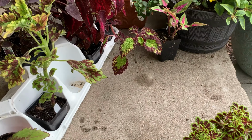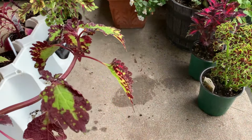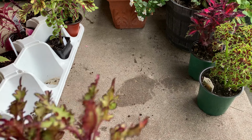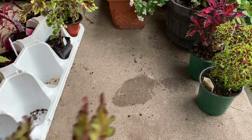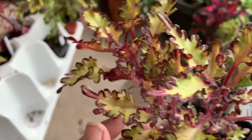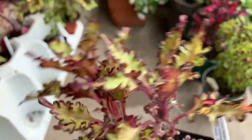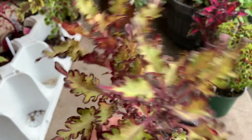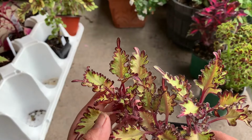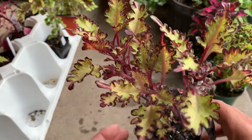Okay, let me bring the remainings that I have. Oh, sorry, I did buy from Select Seeds. Let me just finish with Rosy Dawn Gardens. Yes, Rosy Dawn Gardens. This one is another that looks similar to all the other ones. This is kind of like the one I had and it didn't survive. This is Macaw. This is a smaller version, I think. So pretty.